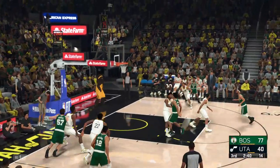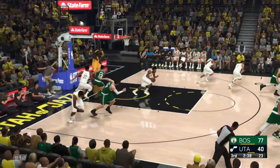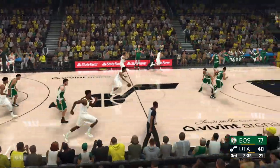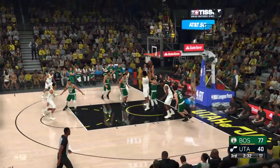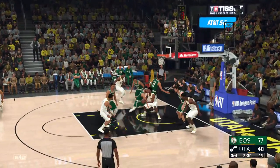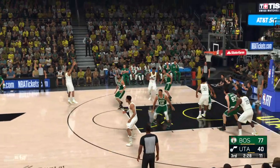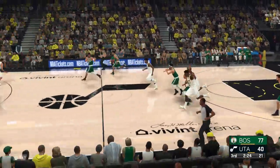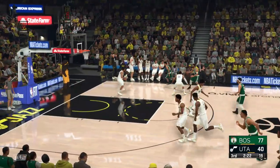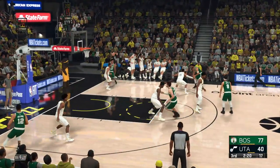Here's Brogdon. Agbaji pulls it in. The Jazz on offense. And Brogdon traded over the summer to the Celtics. I'm interested to see how he'll fit with the rest of the Celtics guards. They certainly have a deep rotation now and a lot of flexibility. Boston's gone a less than productive 2 of 6 from three-point land in the second half.